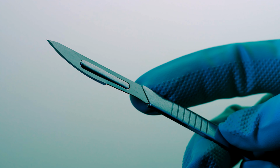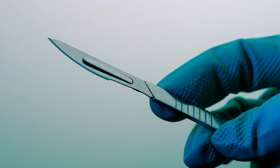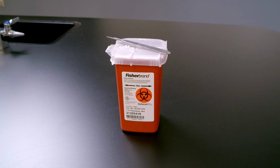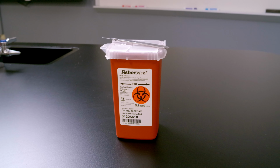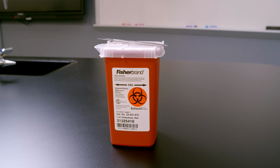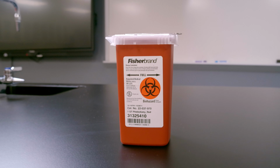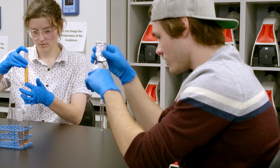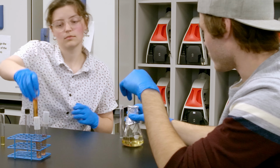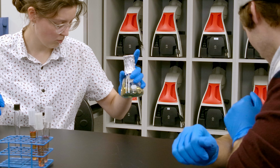To stay safe, don't use excessive force when working with sharps. Always discard them into the proper container, like a red sharps container. It's puncture-resistant, closable, leak-proof, and properly labeled. Ask the lab tech for a sharps container if you're unable to find one. And please, never leave sharps unattended, or at the edge of a table where they could accidentally fall.